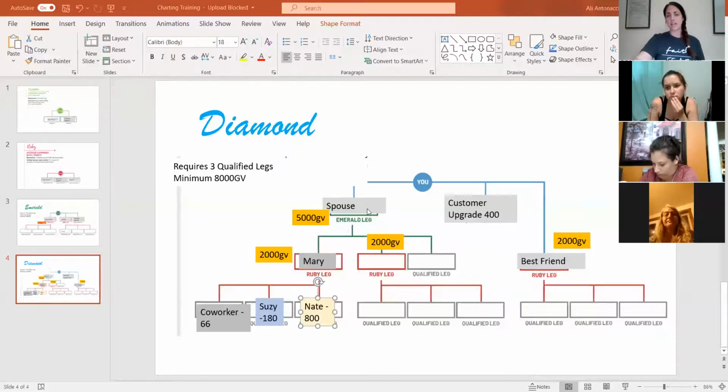Okay, well, it is not unrealistic at all to skip diamond and go double diamond. I'll do a quick screen share and just show you what that looks like. So if you are going double diamond, this big leg is going to be a diamond. This smaller leg is going to be an emerald. So you'd have a diamond and an emerald. You'd need 8,000 minimum, and 5,000 minimum, but your overall GV has to be 15,000. So there's a bigger gap, because a diamond plus an emerald is only 13,000. So you have a 2,000 GV gap you need to make up in overall group volume.